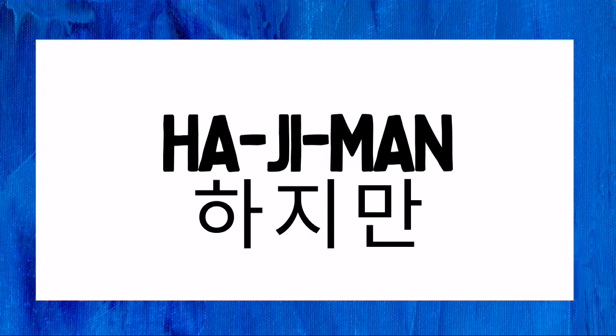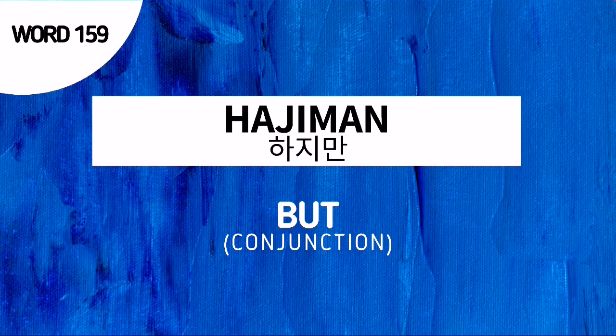Word number 159. 하지만. This is pronounced as a three-syllable word. The first syllable is ha, second syllable is ji, third syllable is man. Pronounce it with me. 하지만. The word 하지만 is also a conjunction. This is used to say but.